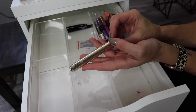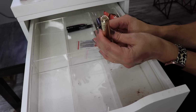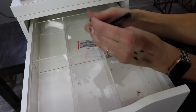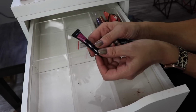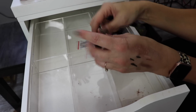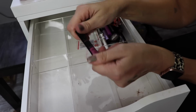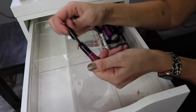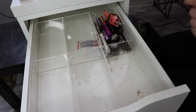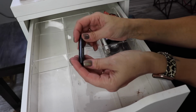Another JOUER Essential Concealer. I have problems. And then these two little samples. I've been trying to finish up this little Monsieur Big from Lancome. Sounds so fancy. This was like a little sample that I got, but there's actually quite a bit of mascara in there, and this is a really, really good mascara. This one I can probably get rid of.